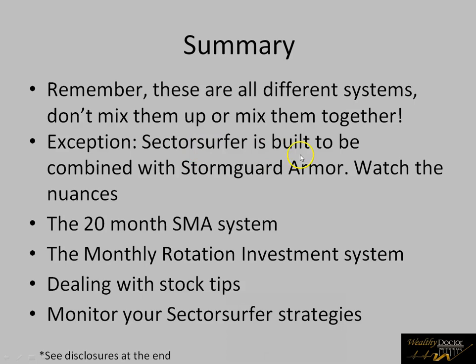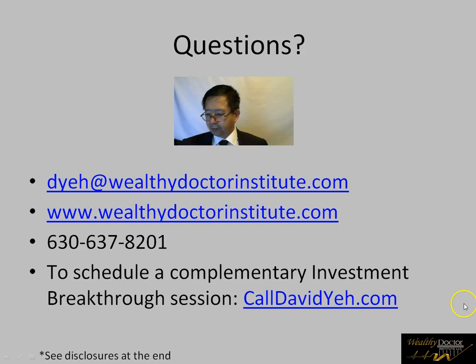So in summary, remember, we went over several different systems. They all have different rules. Don't mix up the rules. The possible exception is that Sector Server is built with two different rule sets, combining both StormGuard armor and sector rotation. You can combine as long as you at least backtest to see if it's worked before on your particular universe of stocks or mutual funds. We went over the 20-month moving average system, the MRI system, how to deal with stock tips, and reminded you to monitor your own Sector Server strategies.